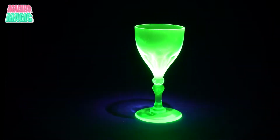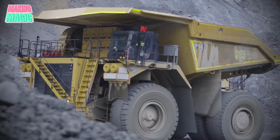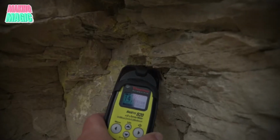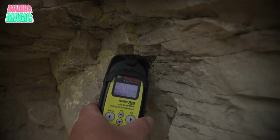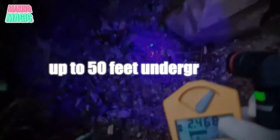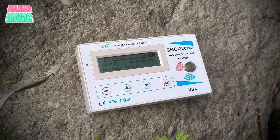Now that we understand what uranium is, let's explore how we find it. The process requires specialized equipment before we even start digging. Modern gamma-ray spectrometers, devices about the size of a briefcase, can detect radiation signatures up to 50 feet underground. These highly sensitive instruments must be calibrated daily for accuracy.